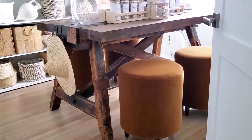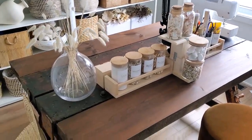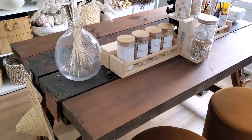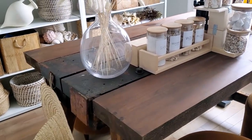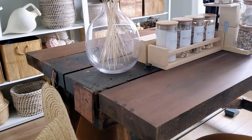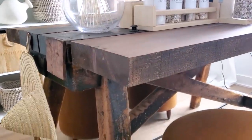It was from a company that made belts because it has this leather strap with writing about belts. It's a table that was used to make belts. Anyway, I love it. I ended up paying $400. Was it $400 or $500? Anyway, $400 or $500, and I could not be happier. I wanted something longer because I did get myself a sewing machine.